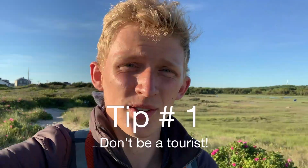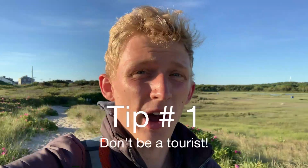So my first tip for taking good photos is you don't want to shoot photos in spots that tourists are always shooting. You're getting the standard photos that everyone takes. We're going to try to get stuff that's as unique as possible to get your photos noticed.